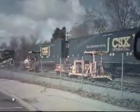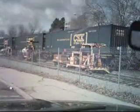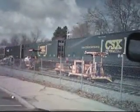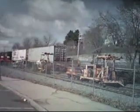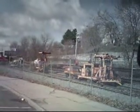This is progress at work. CSX is doing an extensive project lowering roadbed so they could accommodate double stacks and taller freight cars, or raising, or having the state highway department raise bridges for the same purpose. Raising and lowering is the name of the game.